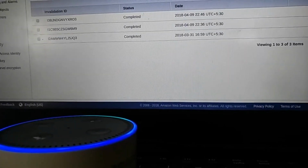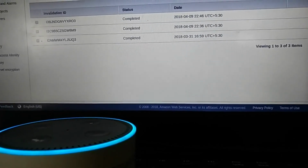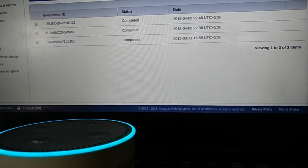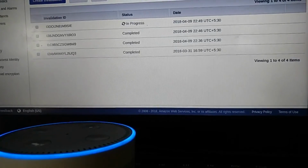Clear CloudFront development cache. Please wait while your request is being processed. CloudFront cache has been cleared for the development environment. Would you like me to do anything else?